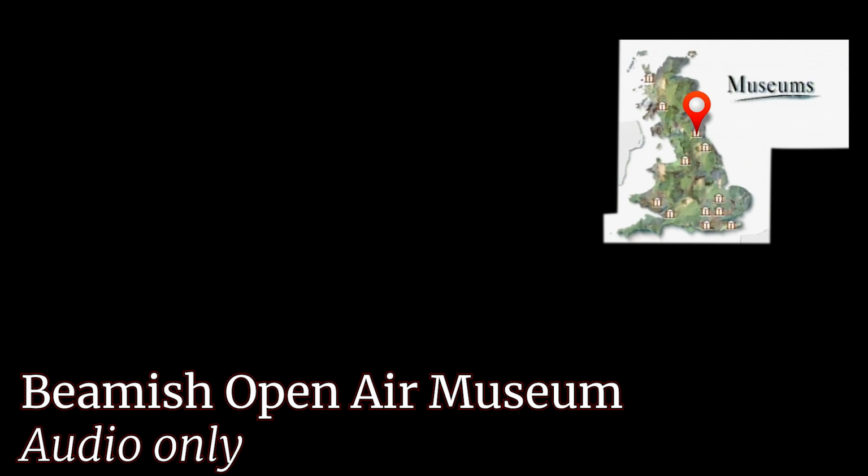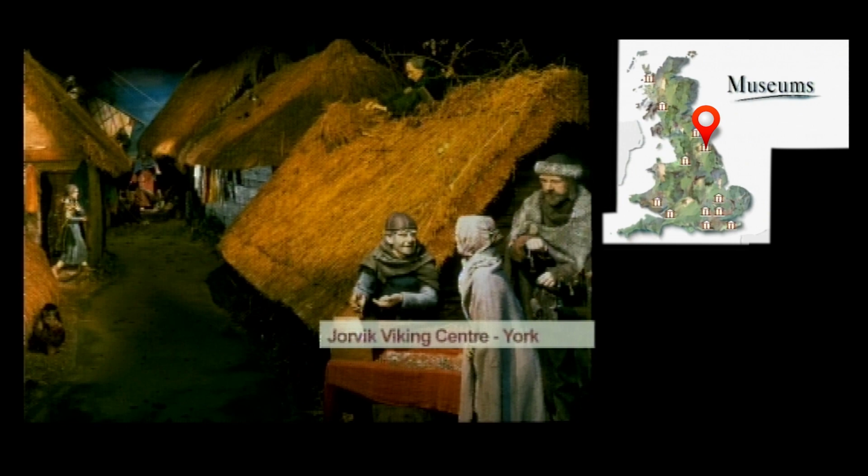This award-winning museum illustrates the way of life in northern England at the turn of the century through a recreated street and a working farm. A time car transports visitors back 1,000 years to an exact reconstruction of Viking York. Be forewarned, the smells are authentic too.